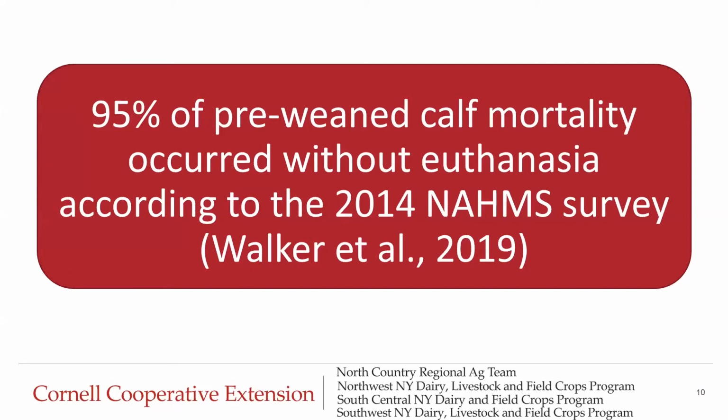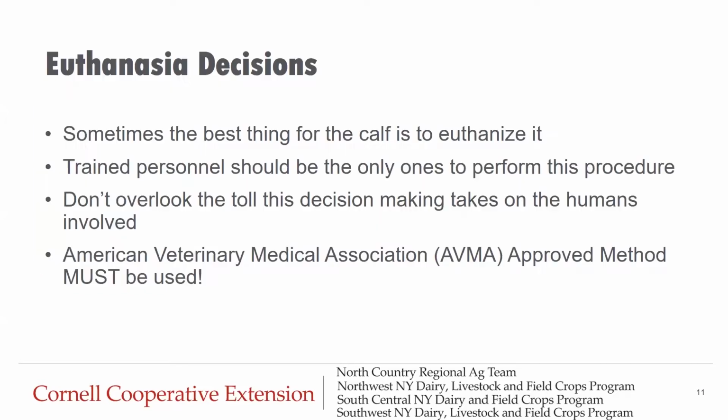I want to take a moment to highlight that according to the 2014 NAHMS survey, 95% of pre-weaned calf mortality on dairy farms in the United States occurred without euthanasia or assistance. This is a big concern and a huge opportunity for improvement within the industry to promote better welfare and improve consumer perceptions.